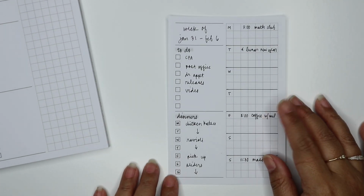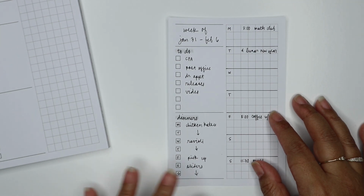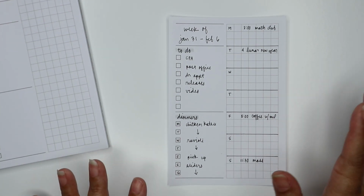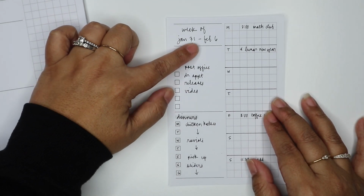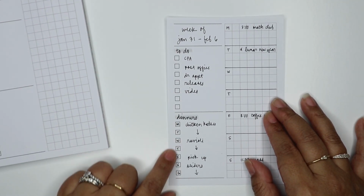You can also use it for weekly planning. So sometimes, I know a lot of us, we get in a funk, we get too busy, we're between planners or something like that, and we just need to grab a note paper to quickly plan out our week. So this is a great way to use this notepad. I put the week up here, so week of January 31st to February 6th. I put a to-do list here, and then I put meal planning here.